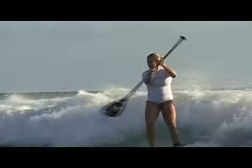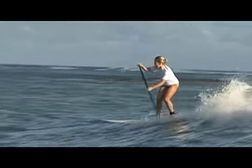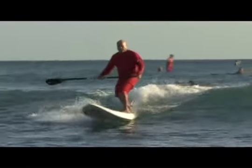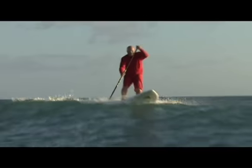Here comes Heather, one of the C4 water women, ripping up the inside breaks, taking it all the way to the cats. The breaks are packed with familiar faces, so you're going to see lots of cool people out here. Here's Mr. Guerrero testing out the holo holo. You get some really good waves later on.